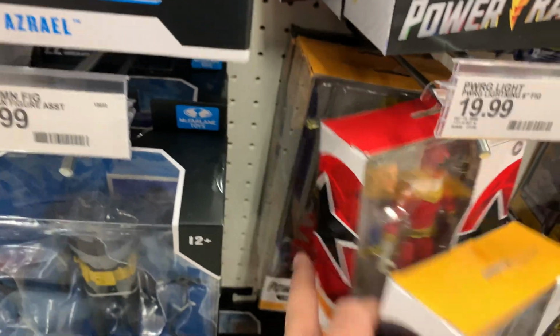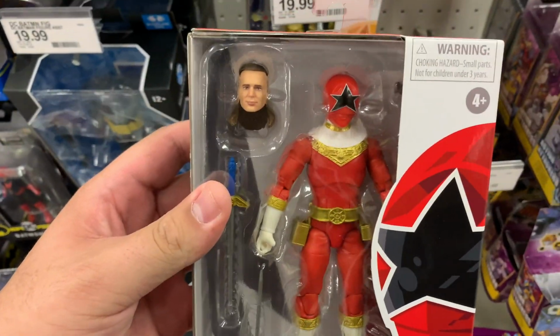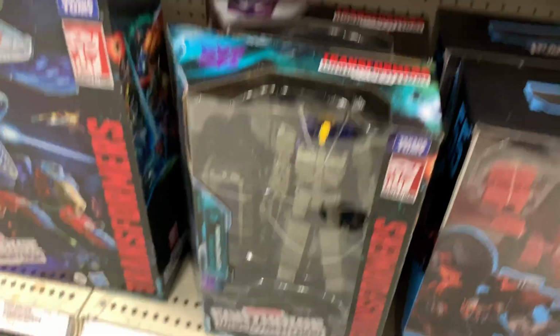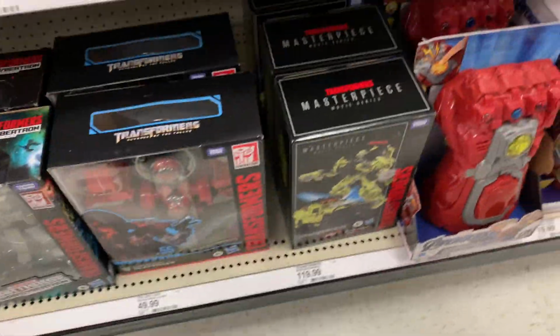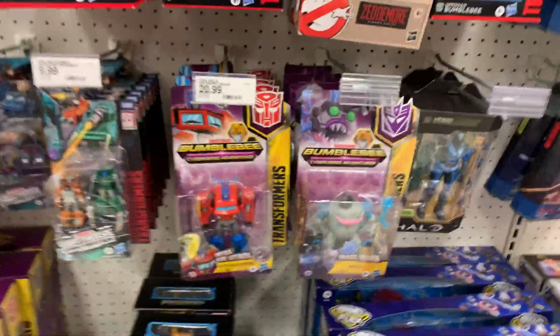Here's some Power Rangers. The Yellow Ranger, the Red Ranger. And then let's look at some of these Transformers. So they got Scrapper, Scavenger. Who's this? Astro Chain. So there's that. Then they got this big beefy one down here. So I don't know. Probably just gonna pick up these two today, and that's it.